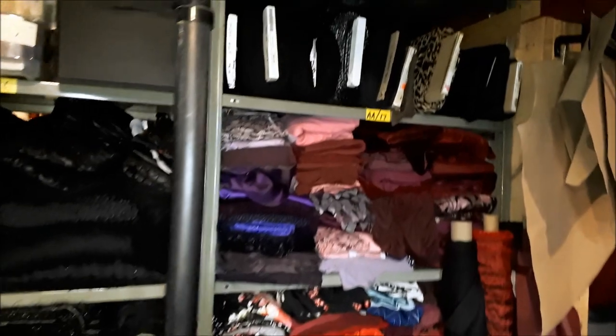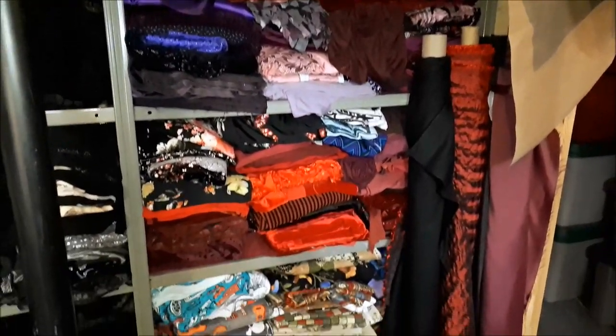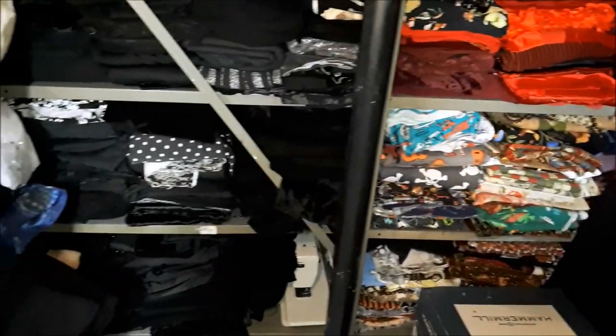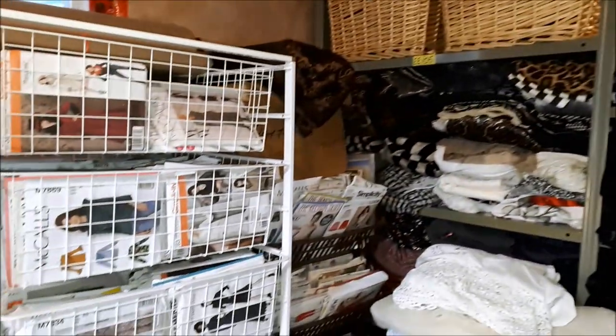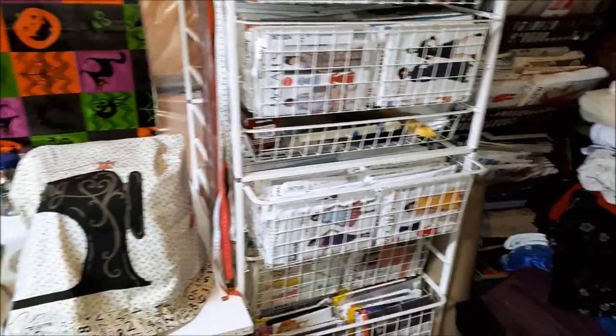So let me show you around Mary's sewing cave. Hang on. This is Mary's fabric stash. I'm totally jealous. This is more than a stash. This is like a fabric cache. It's insane. Look at it all. It's beautiful. And all the sewing patterns, all organized. This is way more organized than my stuff, I gotta tell you.